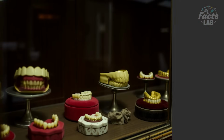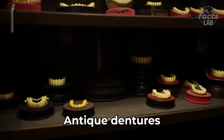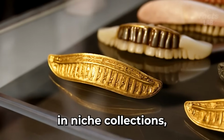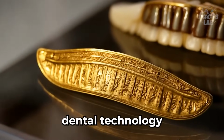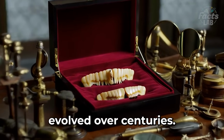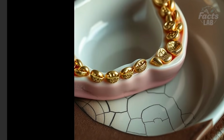Second, vintage dentures. Forget gold watches or rare stamps. Antique dentures are a growing trend in niche collections. They come in all shapes and sizes, showcasing how dental technology evolved over centuries. Some even have golden teeth, giving them an extra shine in the display case.